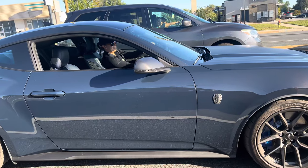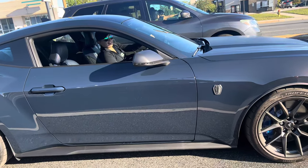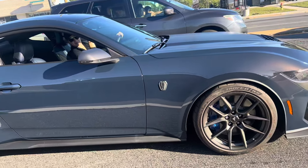He's got 500 horsepower, you know? I never had 10 speed. Looks good, though. I'm gonna make good. But... Yeah.